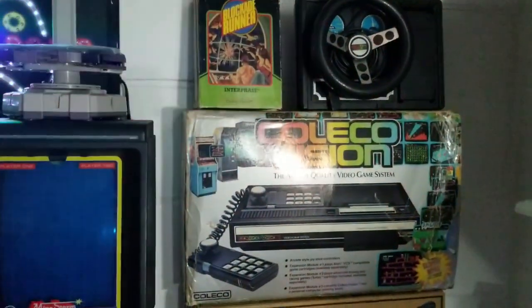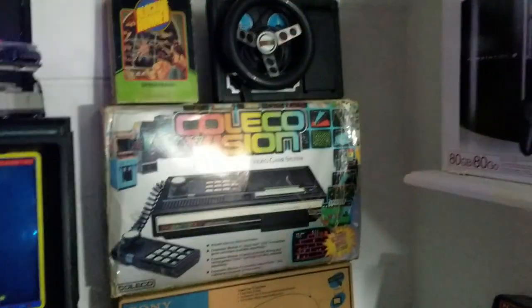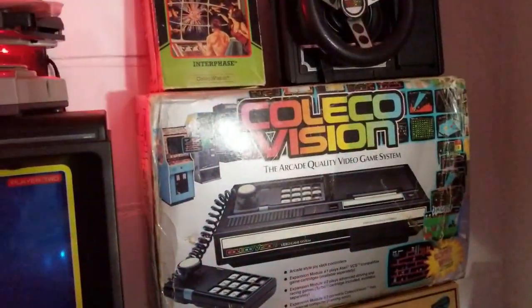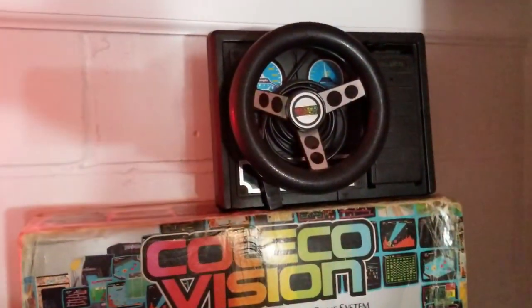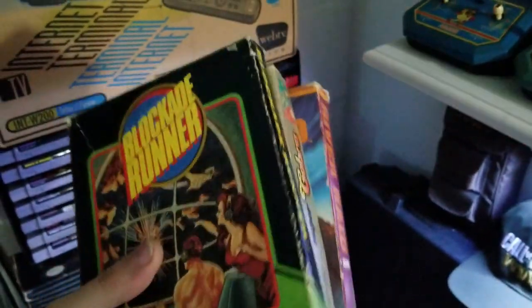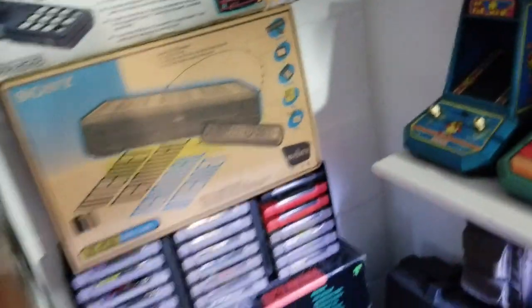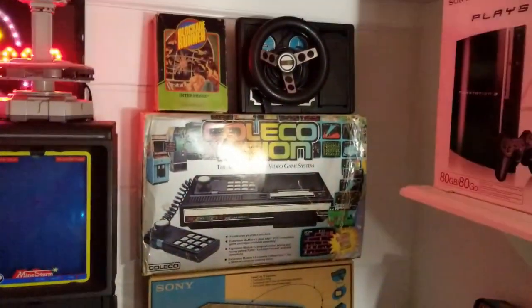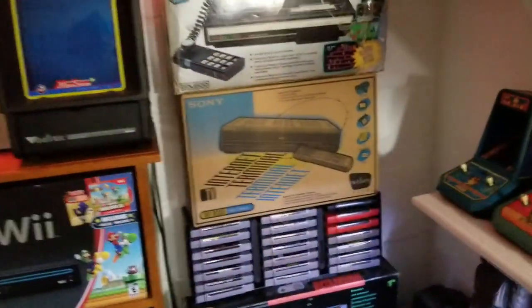ColecoVision. I don't have very much ColecoVision stuff. I used to have a lot more, but I got rid of all the games that I didn't have a box for. I have the Donkey Kong game that came with the system, the Turbo game that goes with that steering wheel, and then just these three boxed games. I wasn't big on ColecoVision growing up. Like I said, I had the Atari 2600, even though the ColecoVision was better. I was a hardcore Atari kid. I was like, yeah, my Atari 2600 is better than yours, ColecoVision.